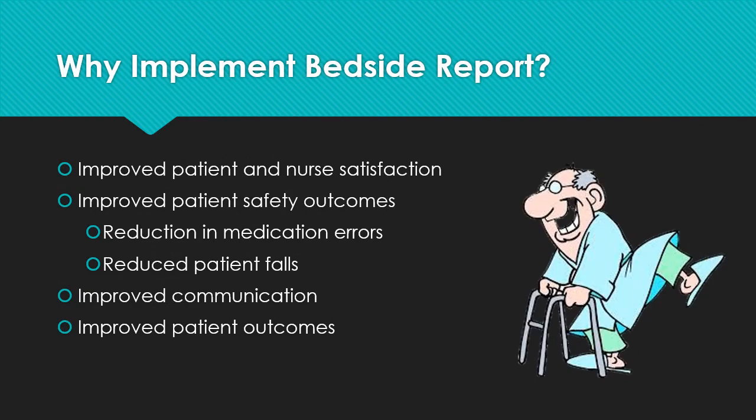If implemented properly, bedside report can result in improved patient and nursing satisfaction and patient safety outcomes. Additionally, bedside report could potentially impact patient care economically as it can reduce medication errors and practice errors since there are two nurses at the bedside reviewing the plan of care. Patient falls and other safety incidents could be reduced by this practice as well. This practice would strengthen communication between the healthcare team and patients and families. It could also improve patient outcomes as patients would be more satisfied with their care if they feel more confident in the healthcare team.